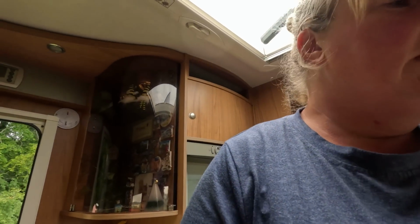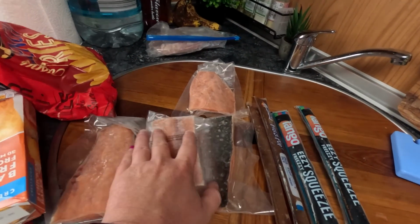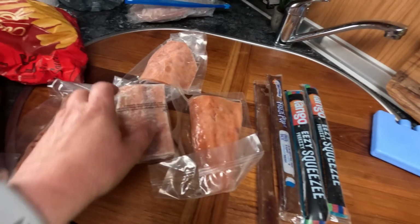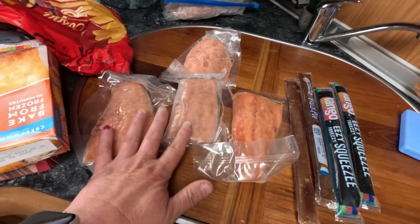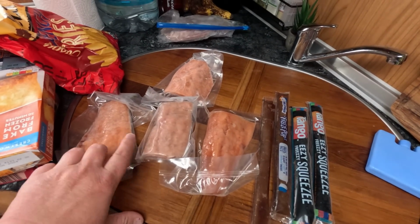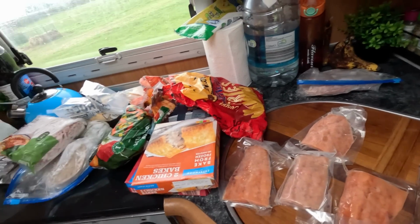I didn't actually realise we've got 4 full fillets in the freezer for Boo, plus one that I've just frozen. They're quite big fillets as well, so don't need to buy any of that for a while. I thought we'd only got one, which was in the door, but the rest were buried. So it's a good thing I've done this, really, because then you can see just exactly what you've got.